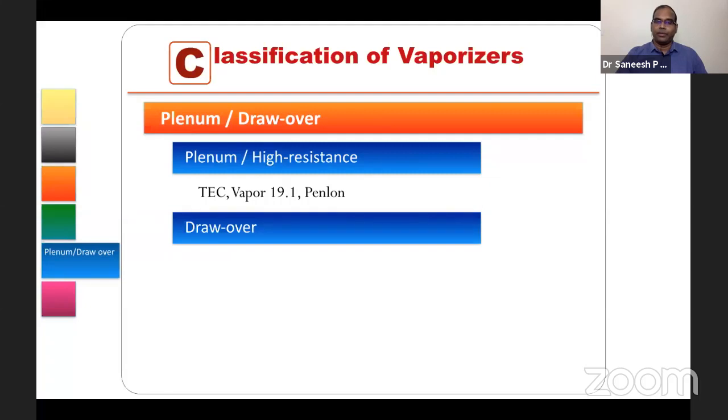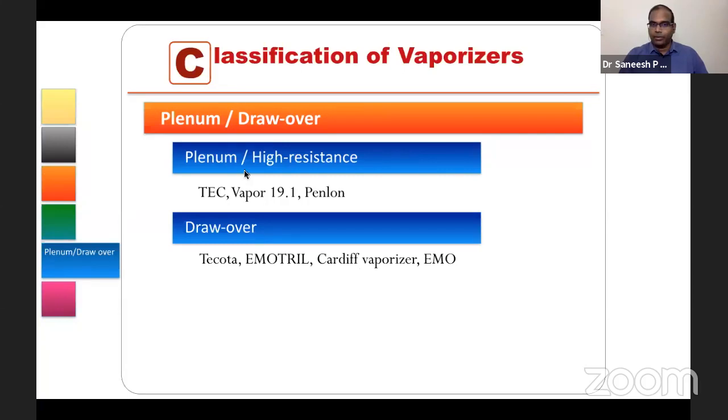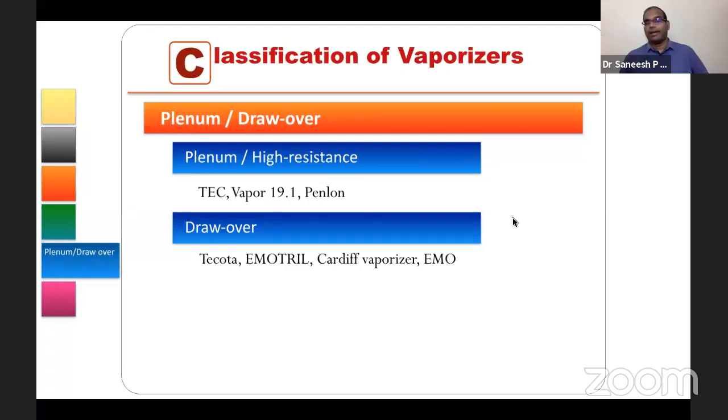How about draw over vaporizer? The fresh gas at atmospheric pressure is pushed over through the vaporizer. Draw over, here, through the draw over or plenum, Dr. Jay? If fresh gas at atmospheric pressure, it will be drawn through the vaporizer. Okay, I'll show the graphics.